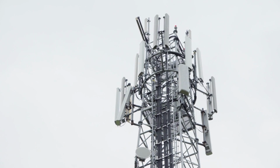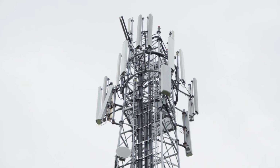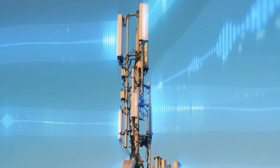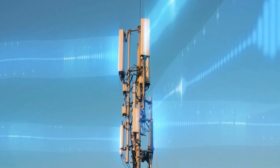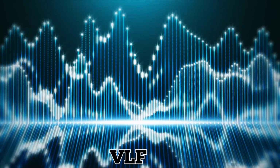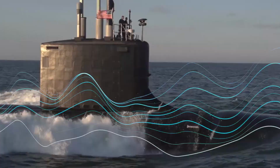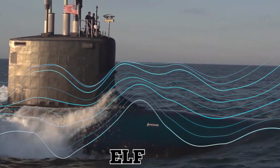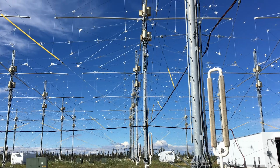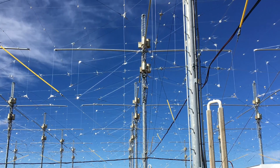The HAARP station is equipped with a high-powered frequency transmitter, a collection of 180 antennas, and other devices that are used for measuring and observing activity in the ionosphere. Two of the facility's biggest goals are to develop VLF, or very low frequencies, and ELF, or extremely low frequencies, for communication with submarines.